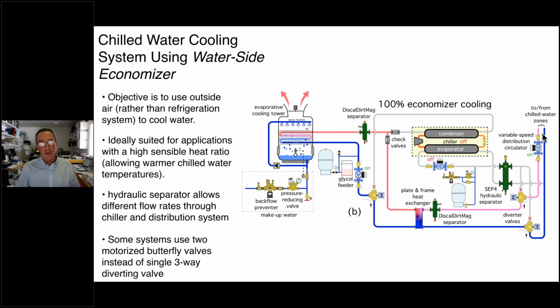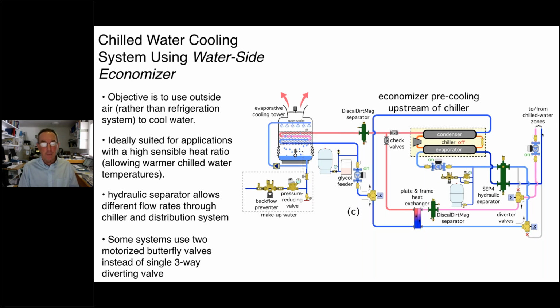So I've shown you both extremes of this system, 100% chiller operation and 100% economizer. We can also have an economizer pre-cooling function. And what we're doing here is we have conditions outside that do enable us to do some cooling on our warm water coming back from the air handlers, but we're not getting that temperature low enough to go directly back out to the air handler. So we're pre-cooling the water using the heat exchanger, but then we're also sending it back up through the separator, circulator. We're going through the evaporator.